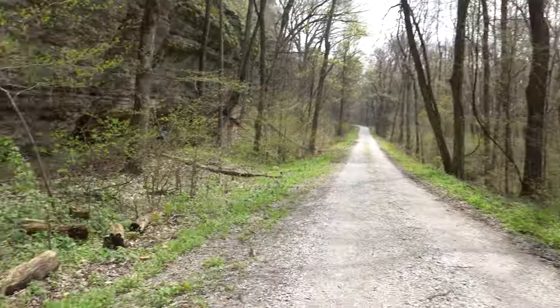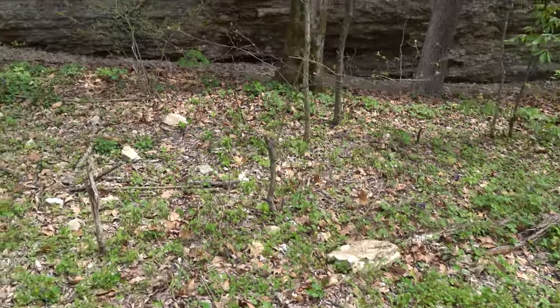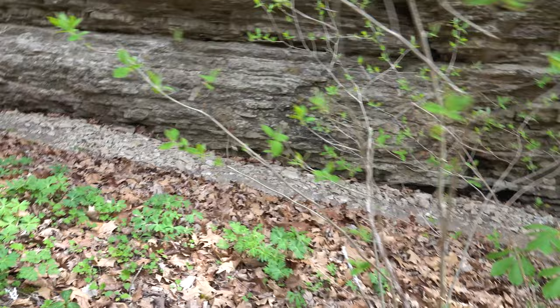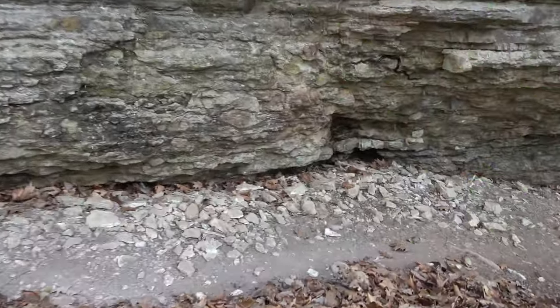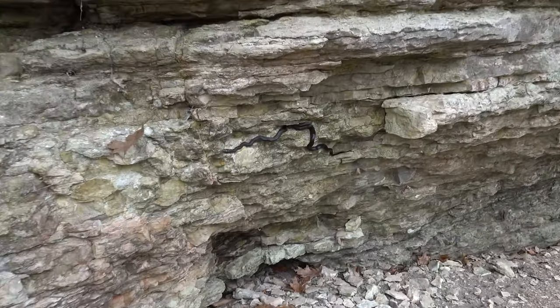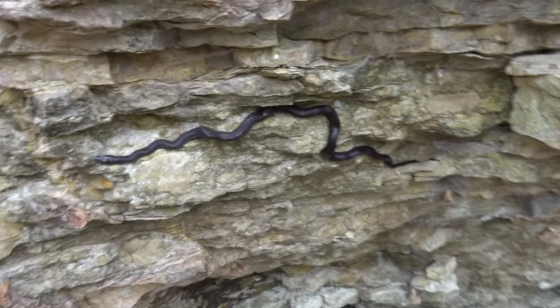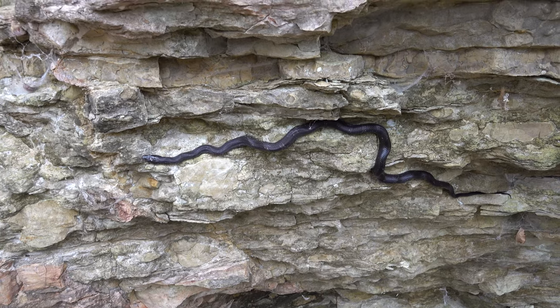Dude, what? There's a rat snake on the wall. Where? Holy cow, check this out, guys. Rat snake on the wall. It's Spider-Man. Oh my gosh, look at that. That is so cool. So now we got, this is our third one for our rat snake slap, guys. They're excellent climbers, so I'm glad we got to show you this. Obviously, hanging on the side of a wall.